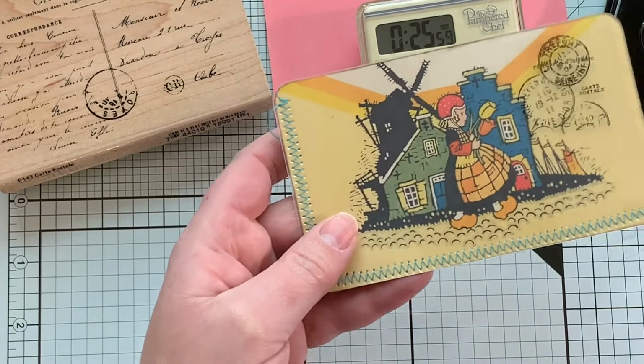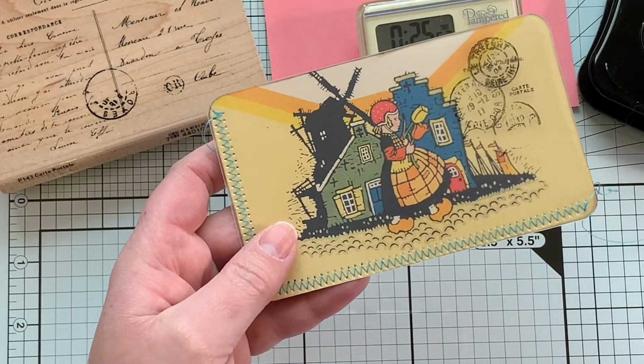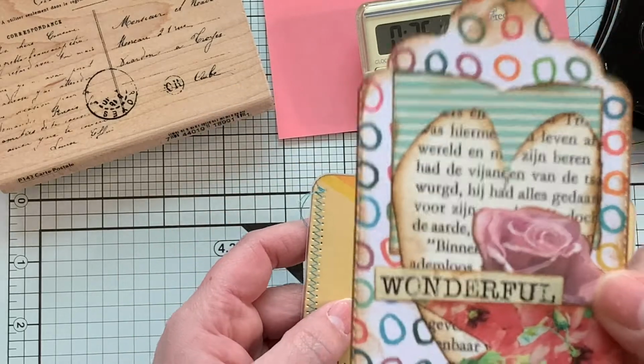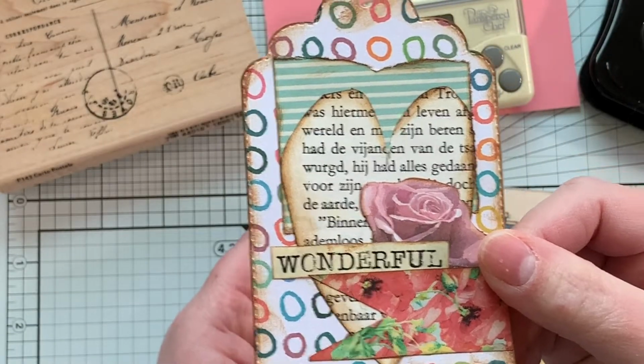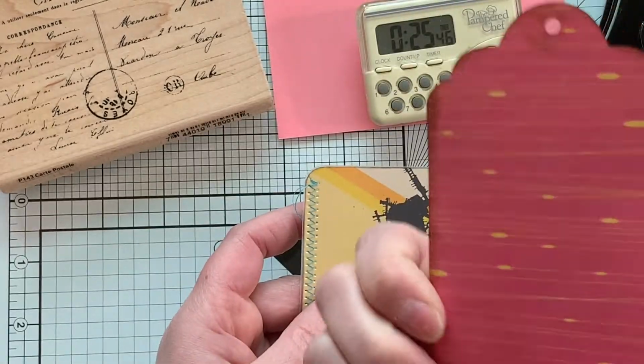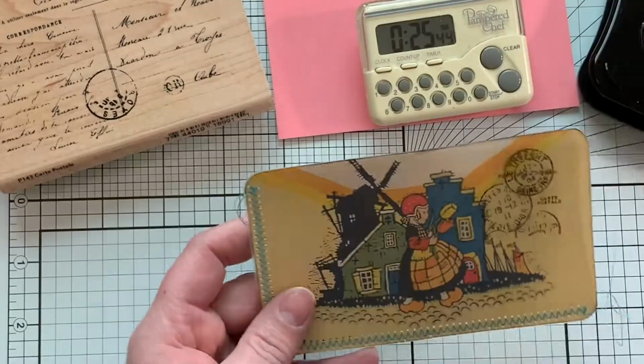And then let me find something. I got some gorgeous paper in Happy Mail. Oh, here's a beautiful tag. This is from my lovely pen pal and friend, Daisy, and she actually lives in the Netherlands. But isn't that so pretty? I just opened it this morning.